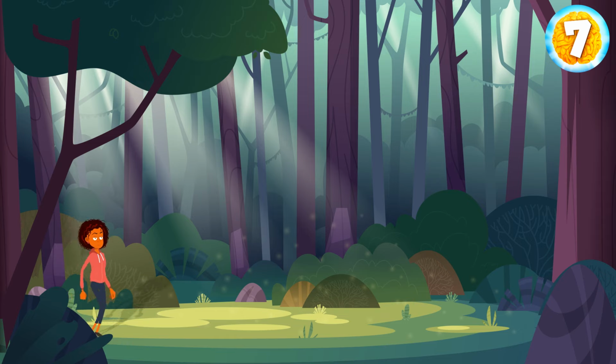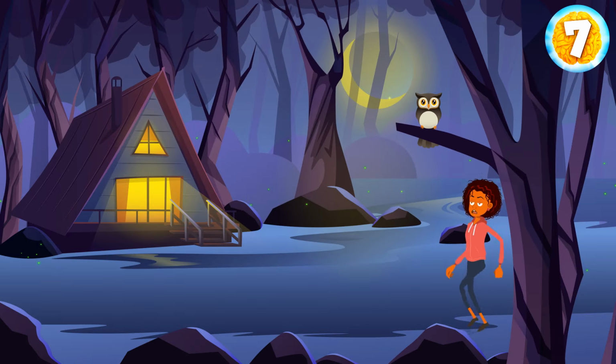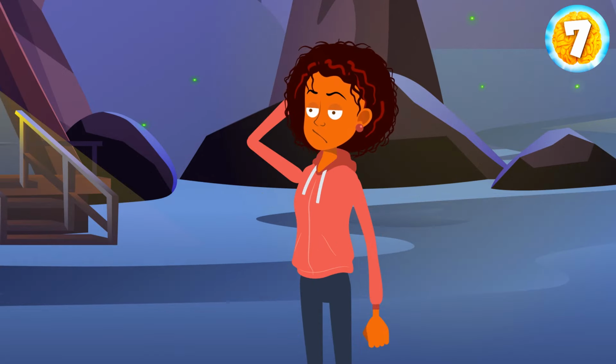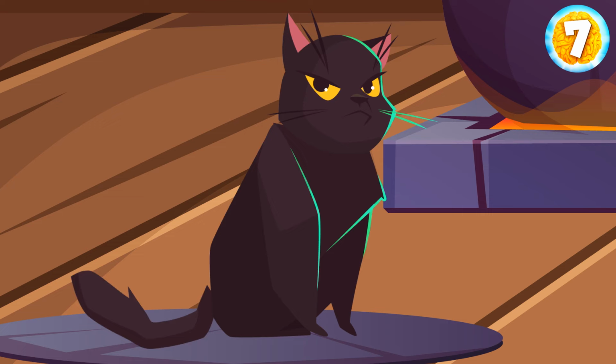Esme was having her usual walk in the forest. And you know what? She got lost again! After wandering around for a couple of hours, she finally found the witch's house. Esme asked the witch to show her the way back home. The witch wanted to make Esme her maid, but she had a problem.